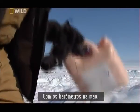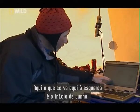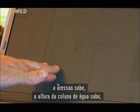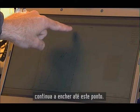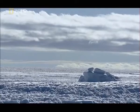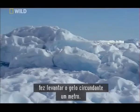With the loggers in hand, they can now plot out the minute-by-minute account of the mass draining of the lake. So what you see here on the left is early June when there's no water in the lake. And as more water fills the lake, the pressure goes up, the height of the water column goes up and up, up, continue to fill till about this point. And then on July 10th, boom, you see the lake drop in a matter of about 40 minutes. GPS data reveals that so much water drained out so quickly that the surrounding ice was pushed up by over a meter.